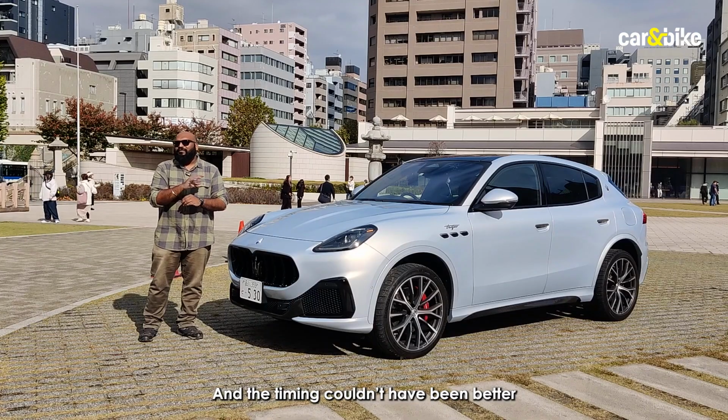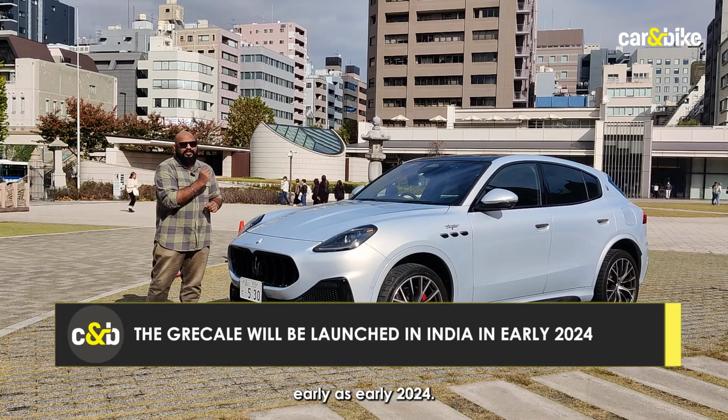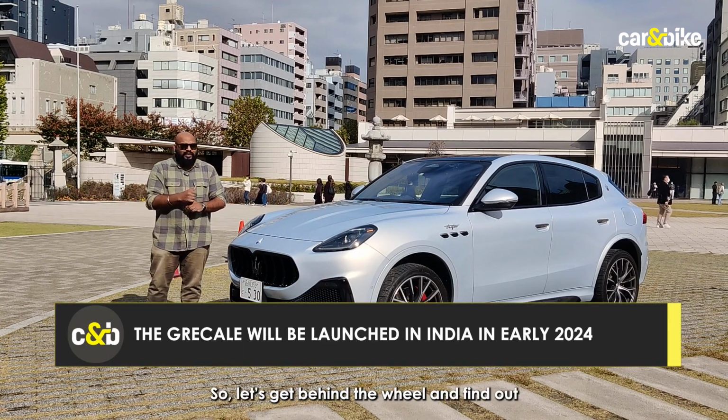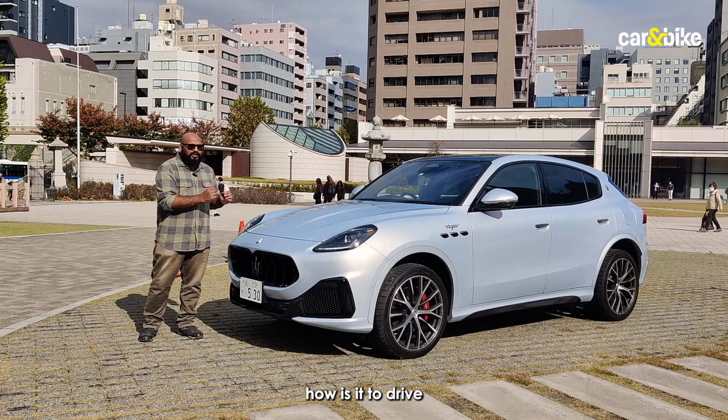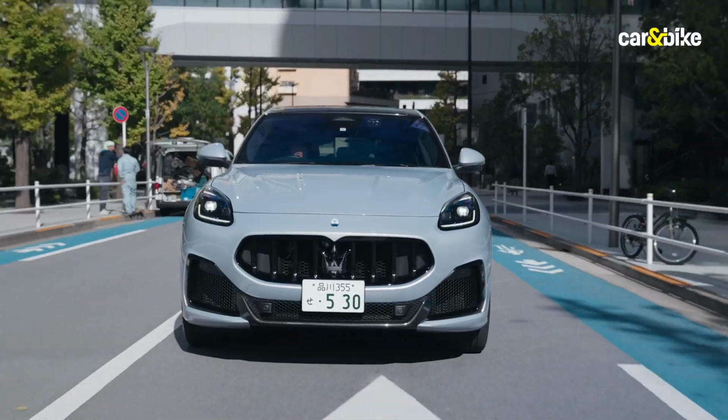And the timing couldn't have been better because this will be launched in India soon, as early as 2024. So let's get behind the wheel and find out how it is to drive and what all we like and dislike about this car.